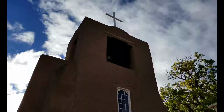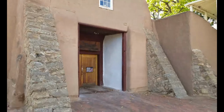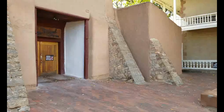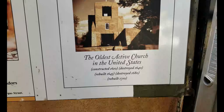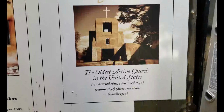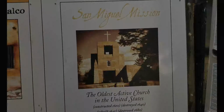This is so different from home, where we see a church from the 1920s or 1930s, less than 100 years old, and we think, wow, that's old. And here we're talking centuries. It's incredible. So that gives you an idea of the history, 1610 to 1640, 1645 to 1680, 1710. It's gone through its share over its time.